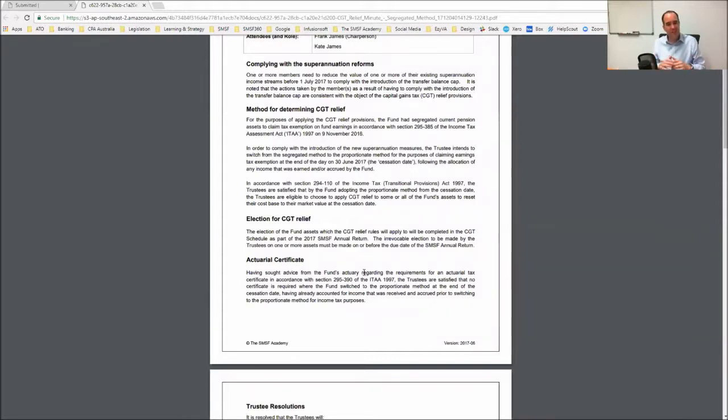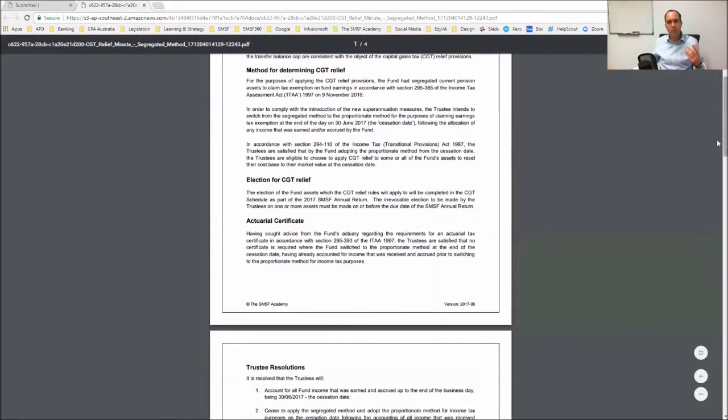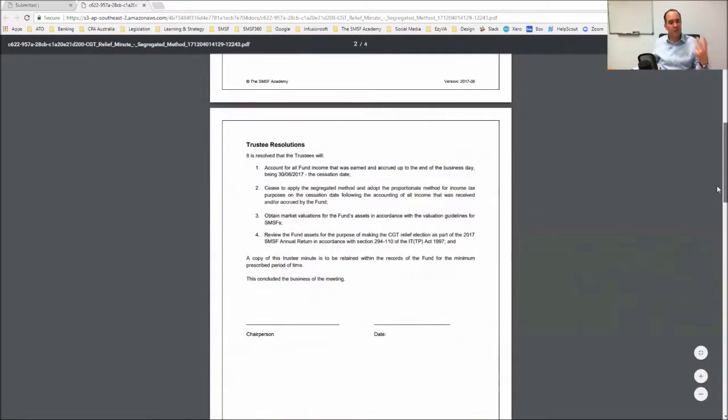But in this instance, by virtue of the documentation, this is the last event that's happening on that day. So we make it very clear throughout this documentation that as it's the last event and we've already accounted for all income received, we are of the view that whilst the fund has switched to the proportionate method and may ordinarily need to get a certificate, we are satisfied that the cost benefit in doing so does not require the fund to obtain a certificate under that circumstance.